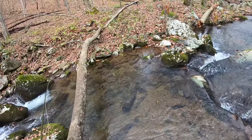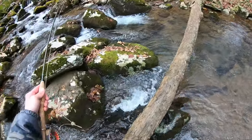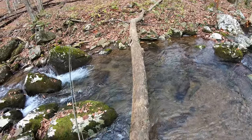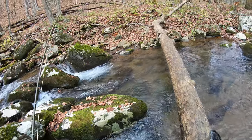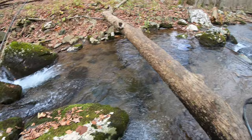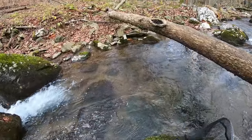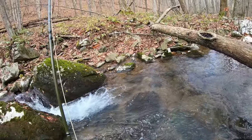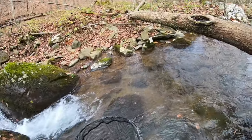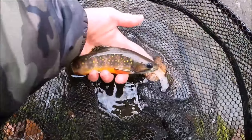Can't see my fly. Oh my gosh, big brookie. Yeah. Oh no, I'm getting him up. Oh my gosh, that fish is so beautiful. Oh my gosh. That's a beautiful male right there. Let's go. All right, guys, that's what I'm talking about.